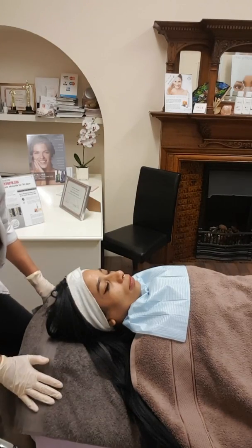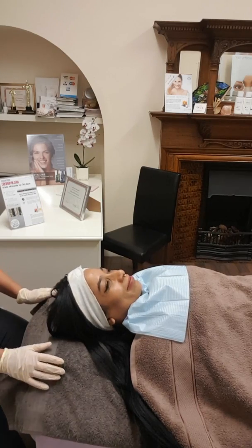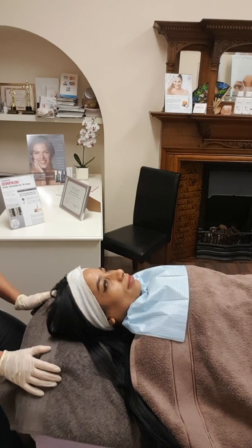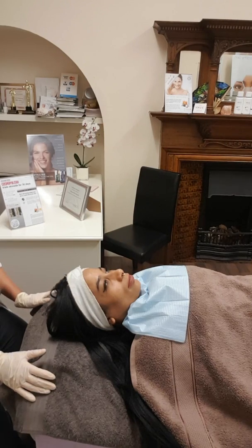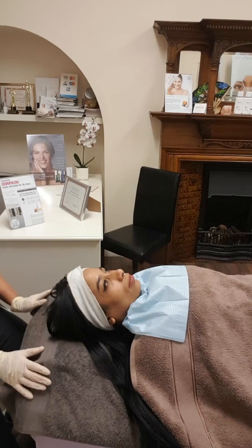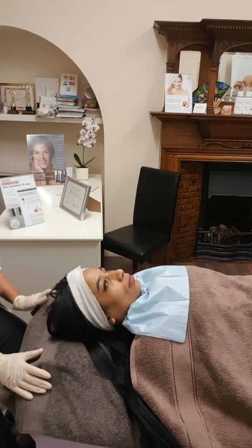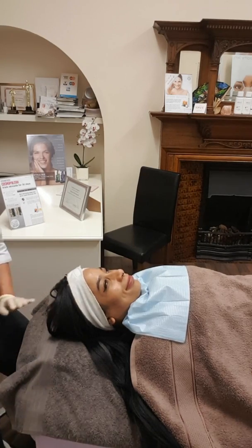So today we have Alexis at YouGlo Clinic in Harley Street, and we're going to do an American facial, and that includes microdermabrasion, LED therapy, and at the end we'll do Botox. So first, we've already cleaned the makeup, obviously leaving the lipstick and the eyelashes, and we'll start with exfoliating the skin.